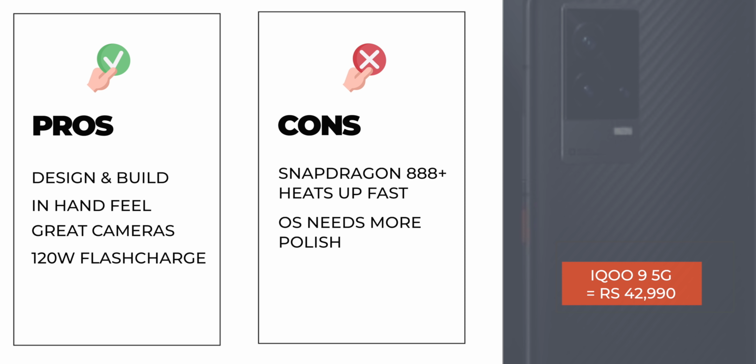And secondly, and more importantly, FunTouch OS 12, while it does come with Android 12, in fact, all the phones in this list do come with Android 12 out of the box. The problem with FunTouch OS 12 is that it is not very polished and you get a lot of unnecessary bloatware apps too, which is not a great experience for a phone that costs this much. So if you want great performance, good looks, and a decent set of cameras, the iQOO 9 is definitely a decent option.